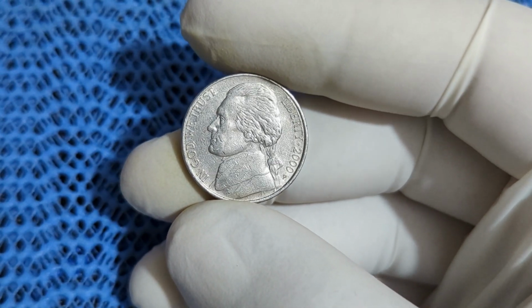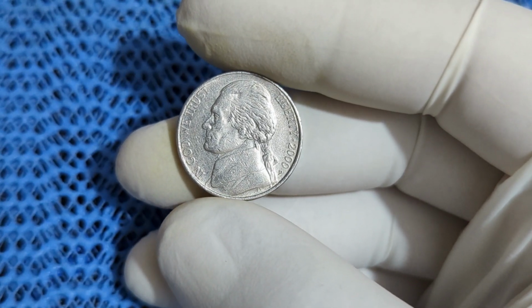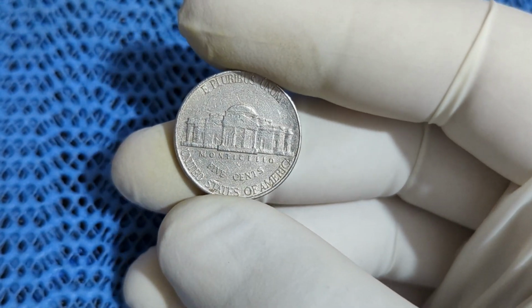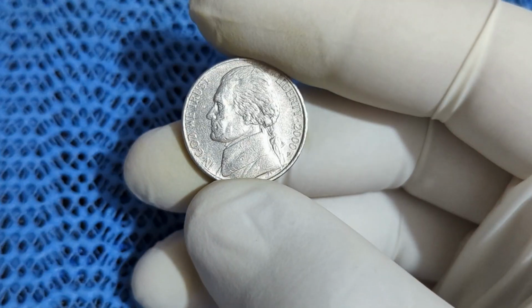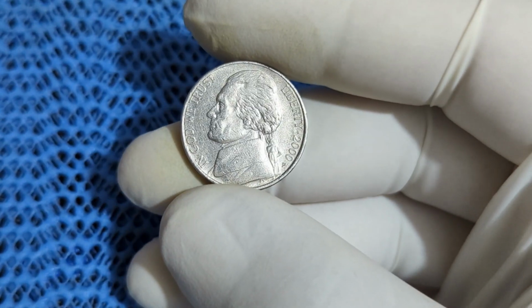Although Philadelphia did not always use a mint mark on nickels for much of the 20th century, the year 2000 is well into the era where mint marks are standard. This ensures collectors can distinguish between Philadelphia's output and other mints, such as Denver or San Francisco. This high-volume mintage places the 2000-P nickel firmly in the category of common circulation coins.